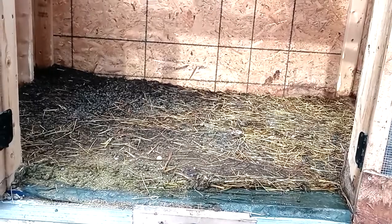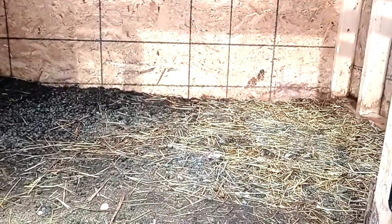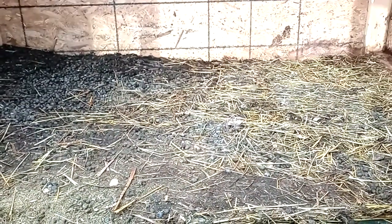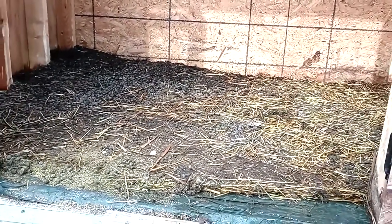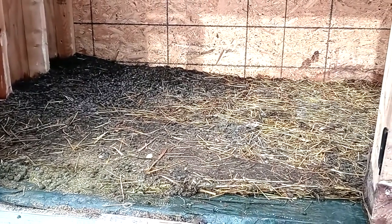Okay, so like I said, we're cleaning today. So this is the in-between coop. This is where Mystique and her babies were. It has not been cleaned since we put her in there because of weather. And then with us being sick, we're going to put Dixie in here because I had her in with Mo for a little bit. And we're hoping that she is pregnant. So naturally, we're going to clean it before we put her in here.